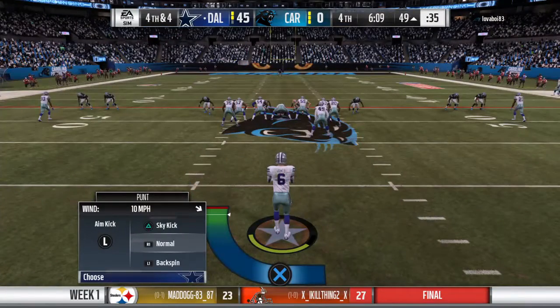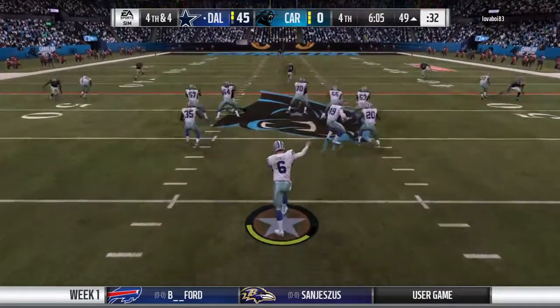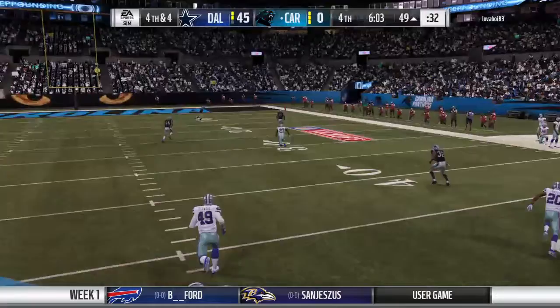But he was stopped on that play. But he's had plenty of carries all afternoon. Every now and then the defense is going to win one, but I don't think they'll shy away from handing it to him the rest of the game.